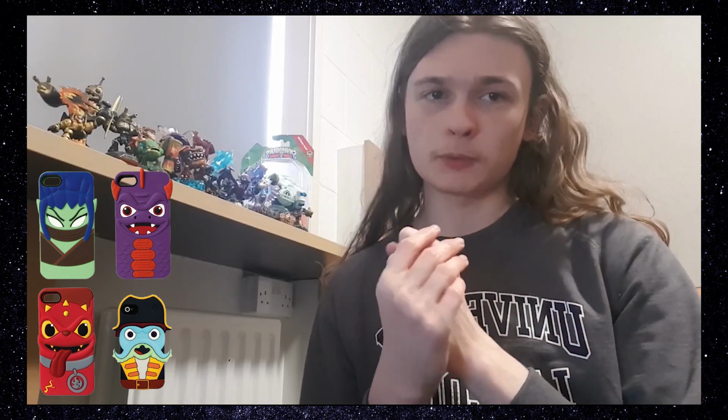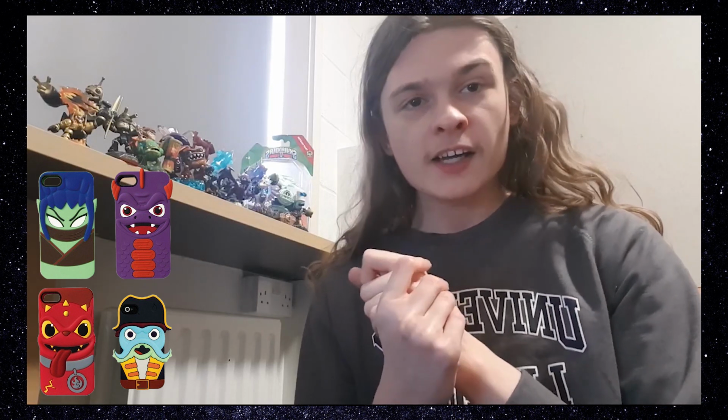But there is a small problem with the phone cases in the fact that not all of them symbolise Skylanders. They don't have any sort of logo, so naturally the effect is going to be lost on most people. It's only really going to impact people who have a strong connection to Skylanders. Anyone else is just going to see this one down here as a cute little cartoon dog. They aren't going to see that it's actually Hot Dog's face protecting their phones, mind you.